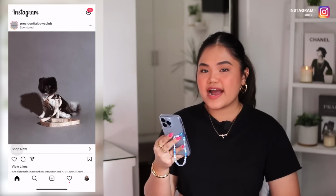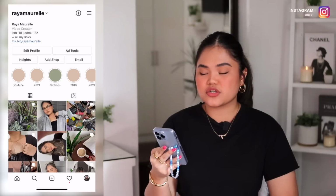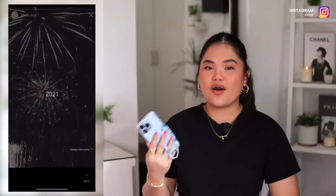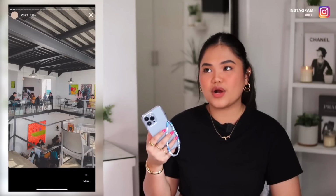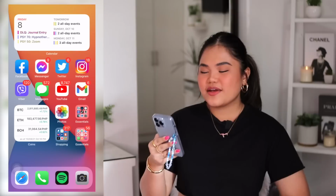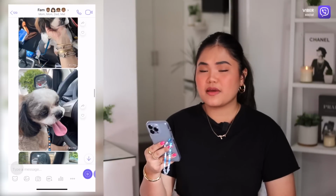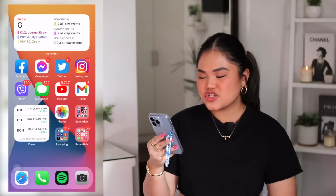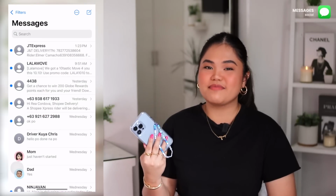Then we have Instagram, which is probably my most used social media app. I'm still pretty bad at replying on Instagram, but among all the social media apps, Instagram is probably the one that I'll get back to you the earliest at. Then we have Viber. Viber I only use for my family group chat. Yeah, we're a Viber fam. We have Messages, which I also am really bad at replying at. Bottom line is Raya sucks at replying.